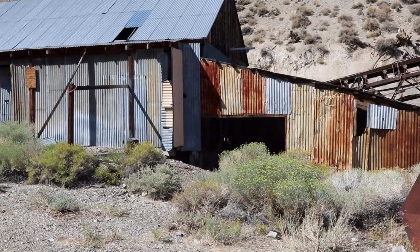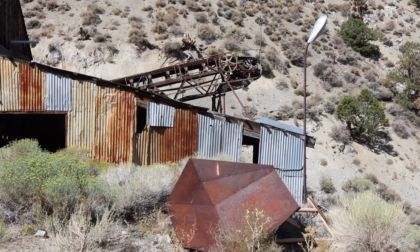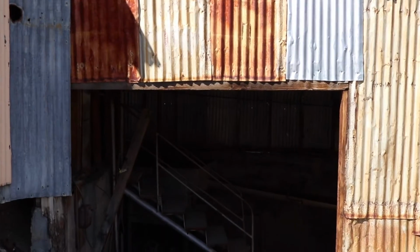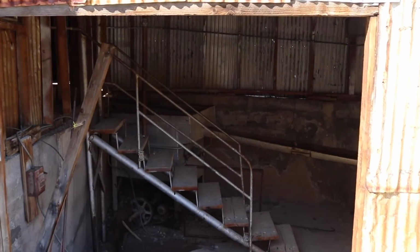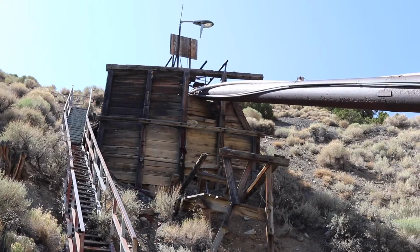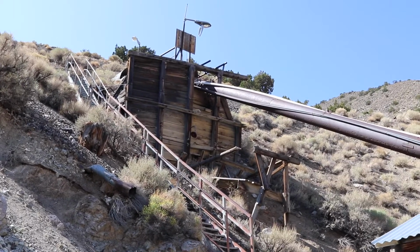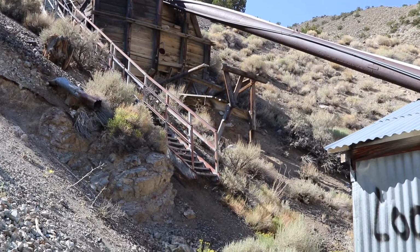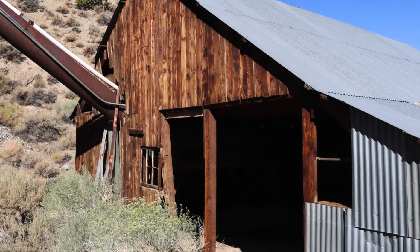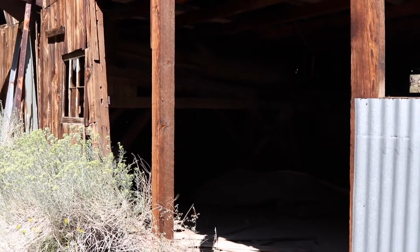The mill building has been modified over the years and includes a few modern features such as a conveyor belt and exterior lighting made from former street lights. The mine itself is on the hillside above the mill. The original wooden ore bin is in poor shape. Its only use now is to support the ore chute, a long, rusty tube. Let's take a look inside the mill.